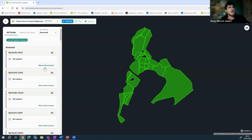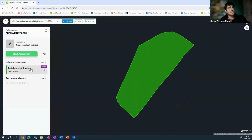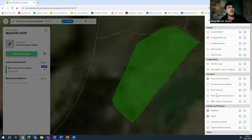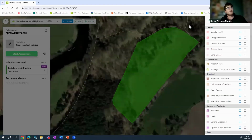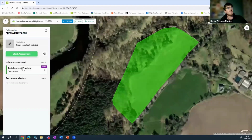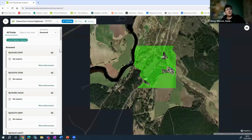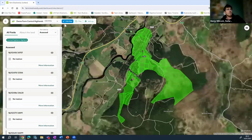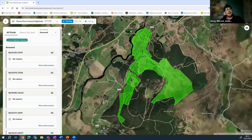You can look at individual fields by clicking on it, and you can even assign habitats from here, and begin other tasks, like maybe doing an assessment. You can also add species to individual fields here. So how do we actually complete a map and do the biodiversity audit? Once you're into this, you press Edit Map.